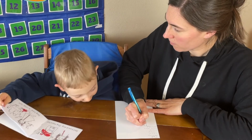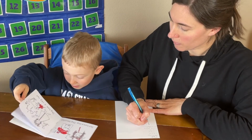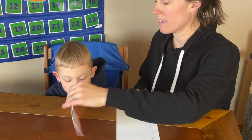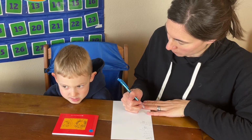Once he's finished reading the section that you want them to, then ask what they read. This is gauging their reading comprehension, what they're understanding about what they're reading. And if they get stuck, you might have to prompt them with some questioning, and that's okay at the beginning.